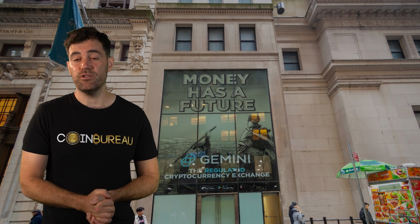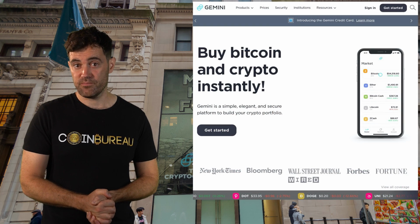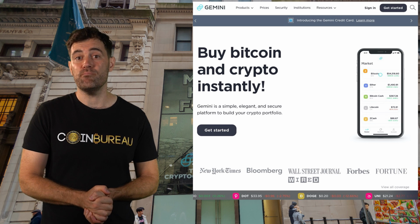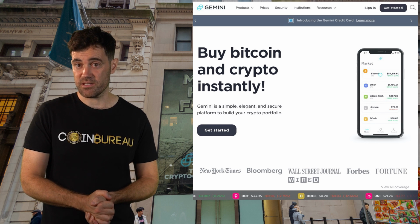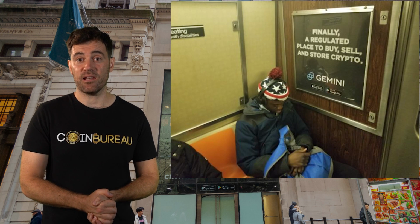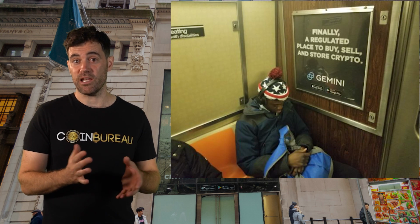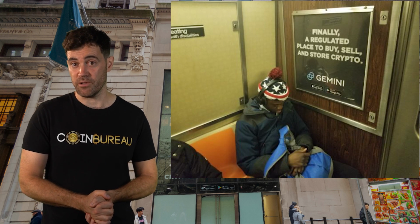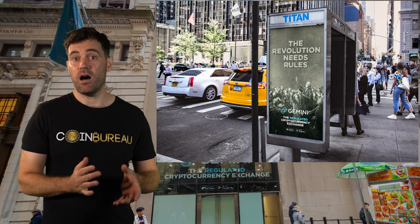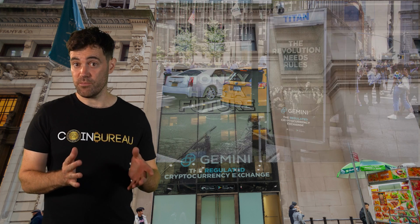However, this should not be an issue for Gemini. That's because they actually made regulatory compliance one of their major selling points many years ago. They even took out New York subway ads with the tagline, quote, "Finally, a regulated place to buy, sell, and store crypto." There were a number of other ads they ran as well that trumpeted similar benefits. But are those claims just a game of smoke and mirrors?